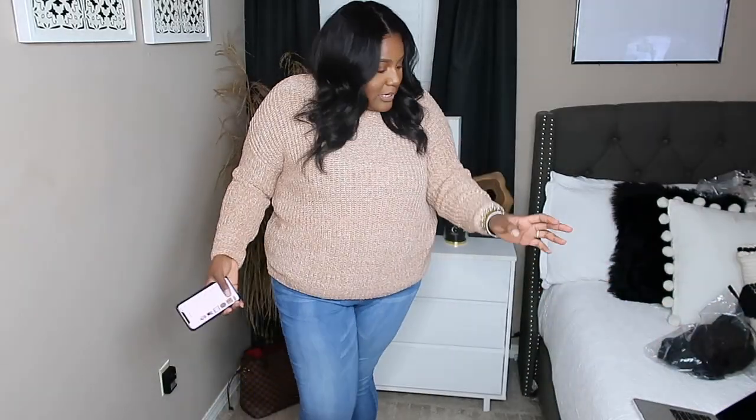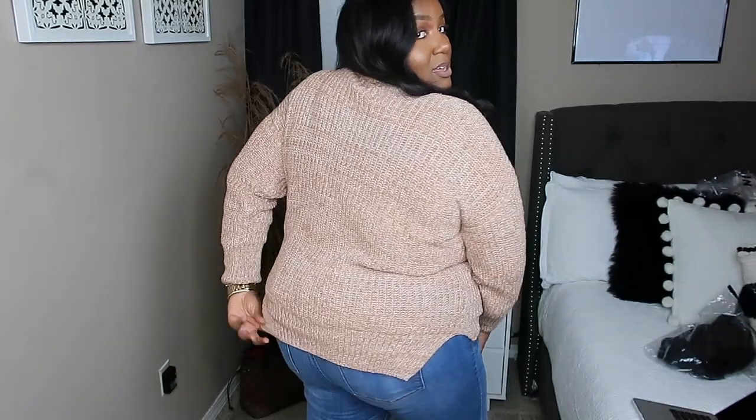But yeah, I don't really see me dressing this up. I feel like this would just be kind of casual, especially for me when it's cold outside, but you kind of want to be a little cute, go on a little date, a little something. But it comes that far down in the back. I like it. It's cute.